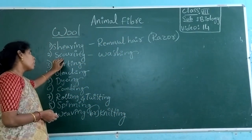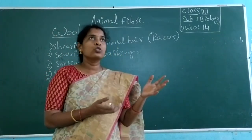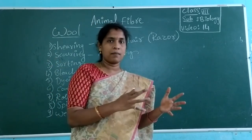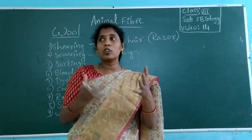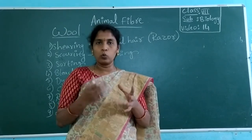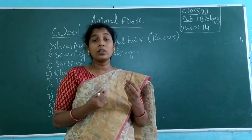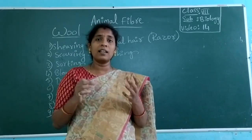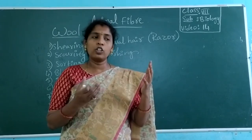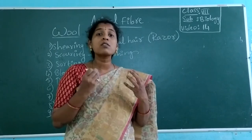Okay. And after scouring, they take that wool directly to a fan from where cool air is passing. If they put it under the cool air, then the wool gets dried and as well as it becomes softer. What is the reason they dry it under the cool air? The only reason is to make the wool soft.